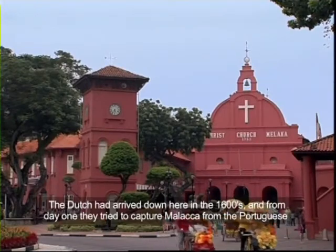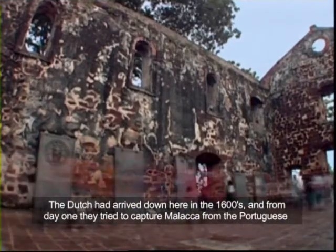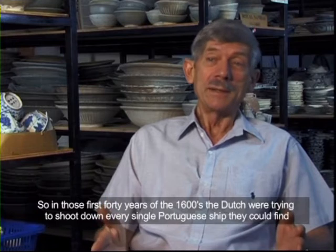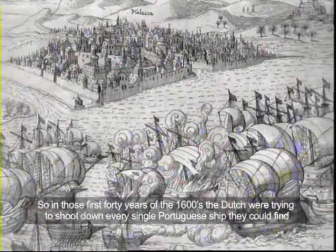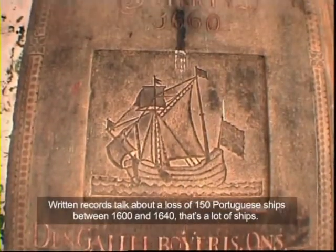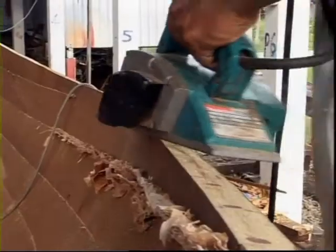The Dutch had arrived down here in 1600, and from day one they tried to capture Malacca from the Portuguese, and they were not successful until 1640. So in those first 40 years of the 1600s, the Dutch were out trying to shoot down every single Portuguese ship they could find to interrupt the economy of Malacca. Written record talks about a loss of 150 Portuguese ships between 1600 and 1640. That's a lot of ships.